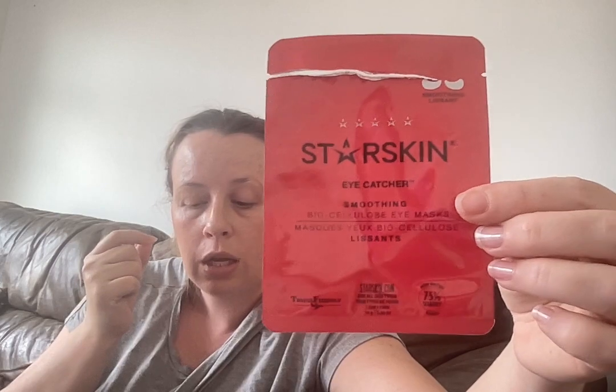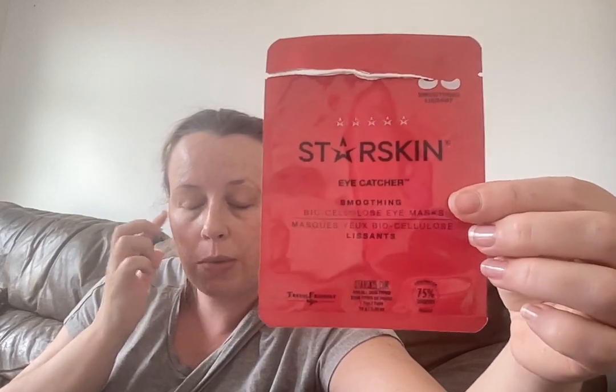So that is those. And then the other one I had was by Star Skin. It's called Eye Catcher Smoothing Biocellulose Eye Masks. These are the ones where they have a lot of backing from the front to the back, different layers to peel off just to get to the eye mask. The eye masks were so thin that when you're trying to put them on, they're not thick enough to stay in place easily, so I wouldn't recommend them.